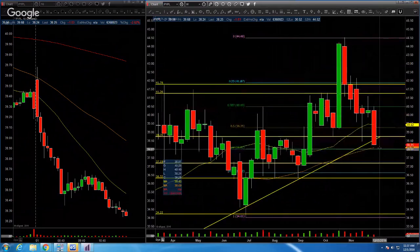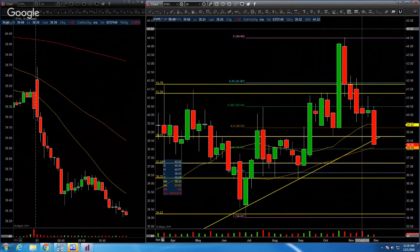If anything, if we get to 38 or anywhere below in this area, I'll probably take half off on this one. We'll see, because if the market keeps going, we're going lower. So that's what I'm really trying to hang on to, guys, to see if we could get some lower prices here.